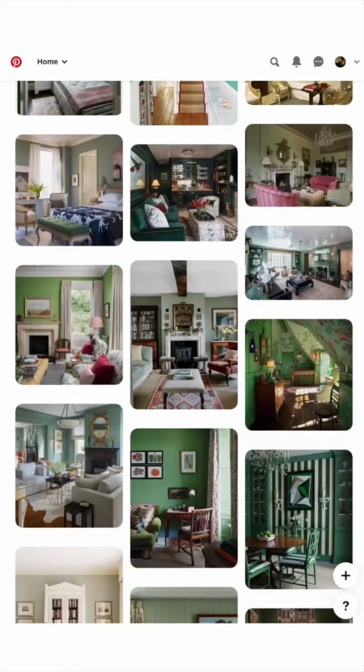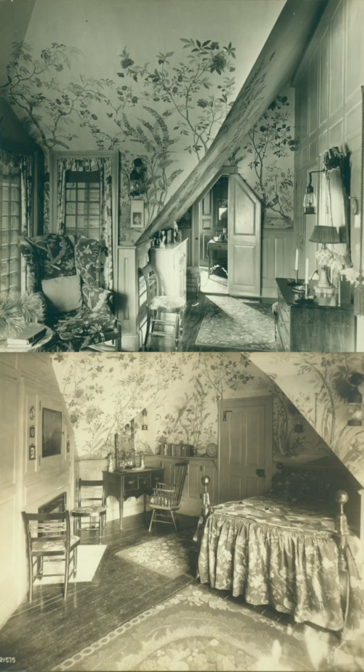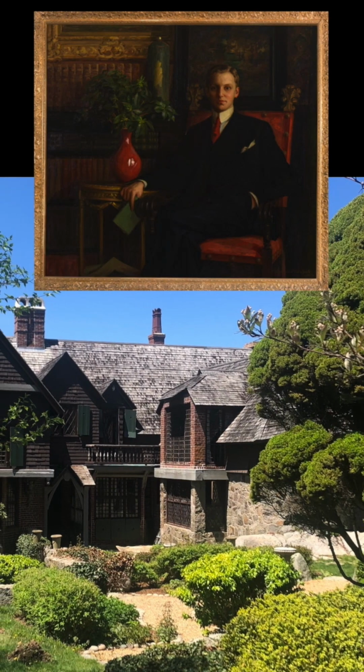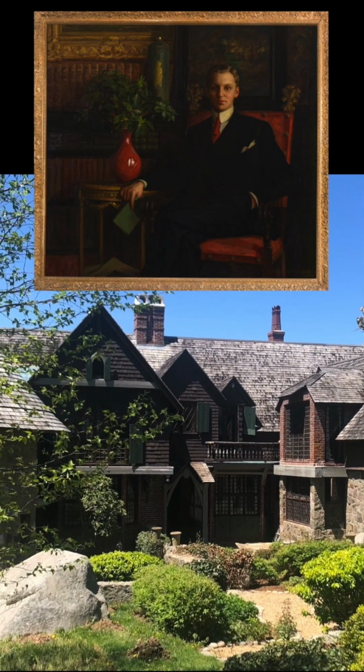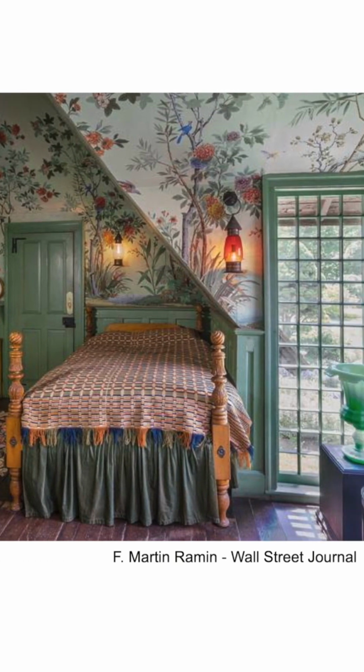If you were on Pinterest in the 2010s, you may recognize this room. It was built and designed in 1912 by Henry Davis Sleeper, the interior designer who lived here at Beauport. Like most people, the wallpaper blew me away, and the site manager showed me some cool details.